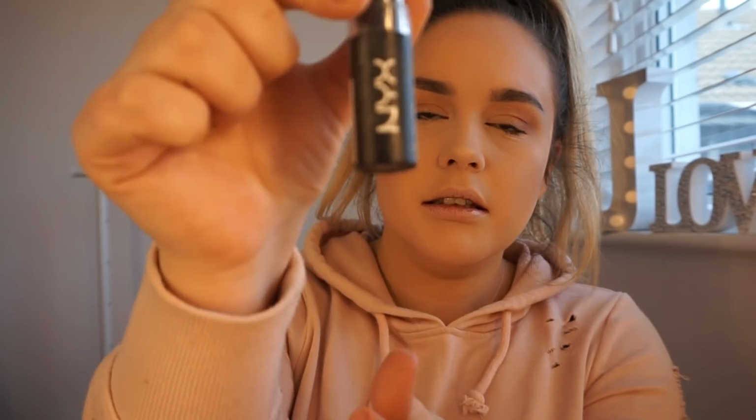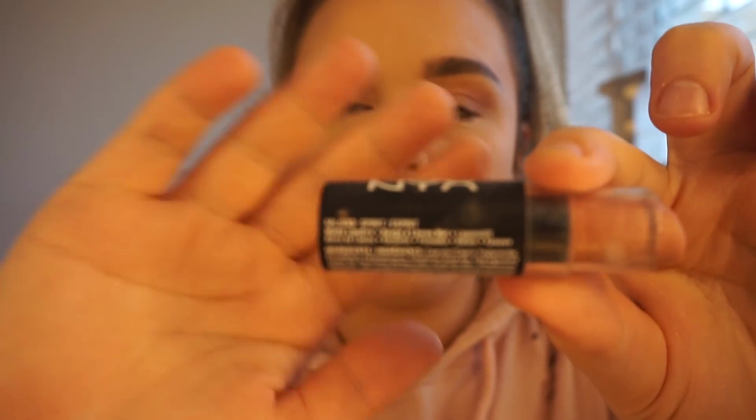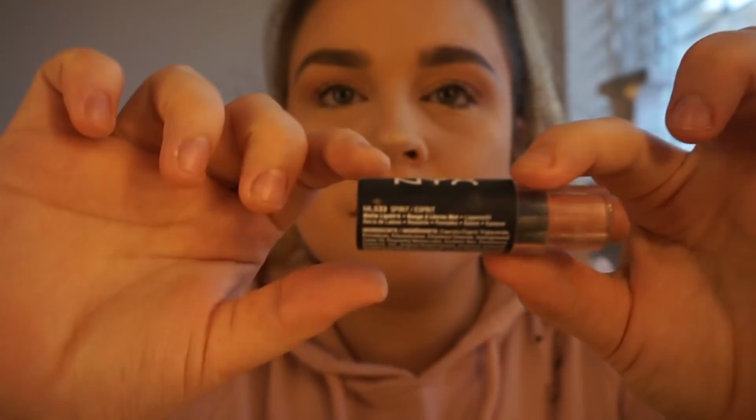Then the lipstick I'm wearing is NYX. This is a matte lipstick. It's not focusing, but it's the shade, I think it's called Spirit. And I just apply that to all my lips. There we go. I normally use a lip liner, but I don't know where my lip liner is. I seem to have lost it, and so I just applied my lipstick anyway instead.